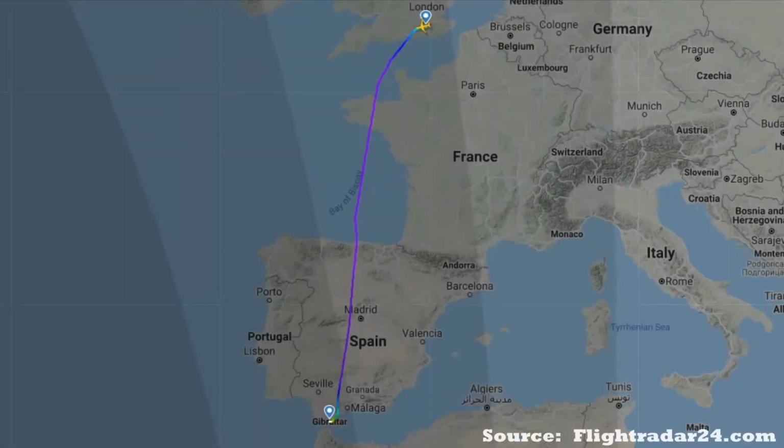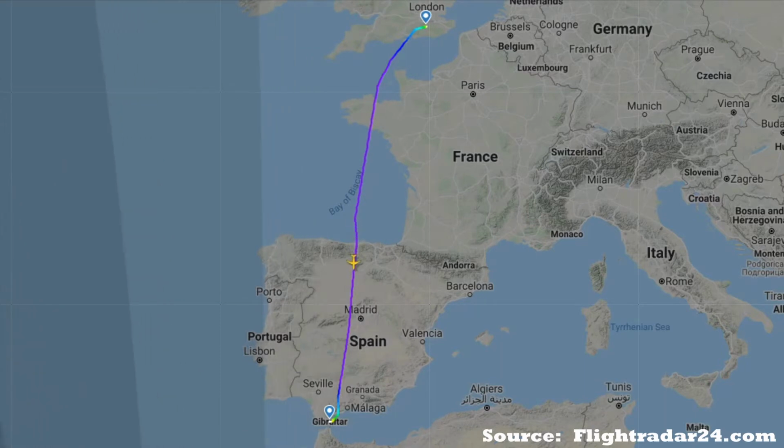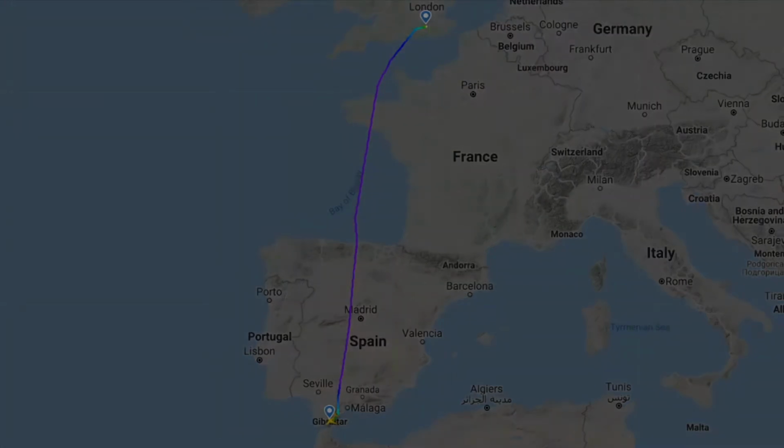Our routing today took us south out of the UK over Bournemouth. We crossed Brittany and the Bay of Biscay before reaching the Spanish coast just east of Santander. We crossed the coast again overhead Marbella before turning westward for landing.